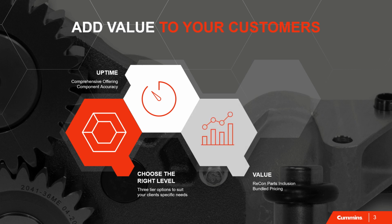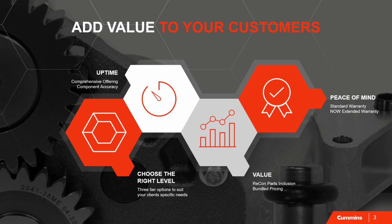Value. The Genuine Cummins ISX Overhaul kits will provide significant value and savings to end customers. The kits will include remanufactured components and a bundled discount to minimize total cost of ownership. Peace of mind. Our National Overhaul Warranty, NOW, attractively complements the new Overhaul Kit program with a best-in-class extended coverage, including both inspected and replaced parts.